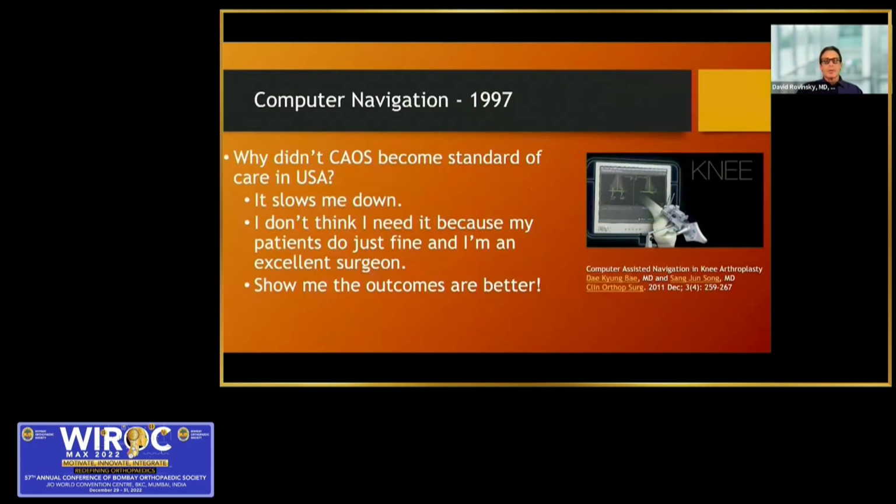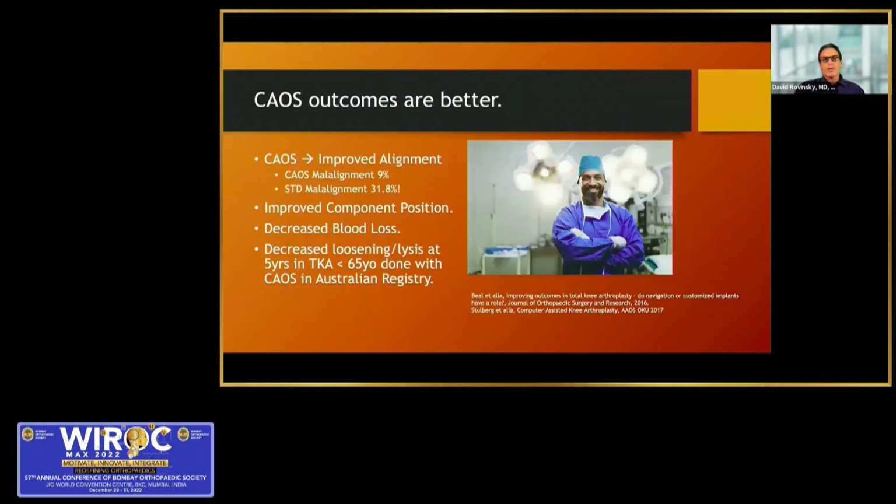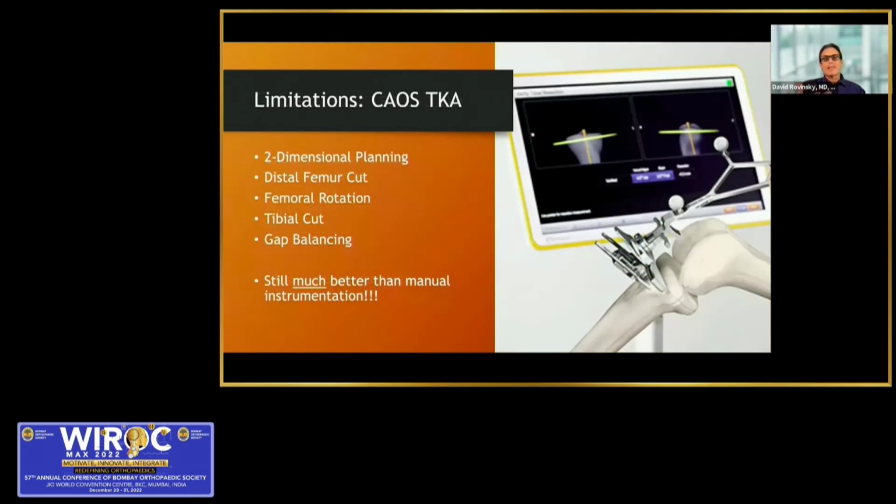I started using computer navigation in the early 2000s, and it was confusing to me why this never became the standard of care. And surgeons would tell me it slows me down, my patient's doing fine, show me the outcomes are better. Well, we know the outcomes are better with navigation. We have better alignment, particularly femoral rotation, and longevity is improved, but computer navigation has its limitations.